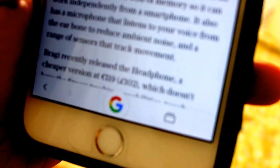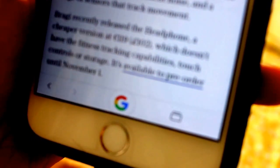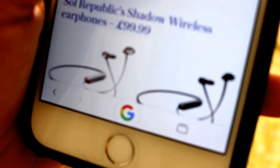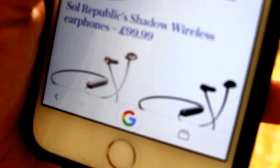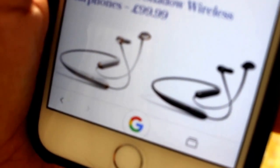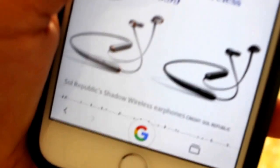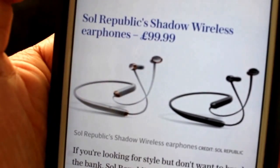Let's see, more than a pair of wireless headphones, the Dash is billed as an on-ear personal assistant that can answer calls, play music, let you know what's happening in the world, and track vital signs. Unlike Apple's AirPods, the Dash is fitted with a processor and 4 GB of memory, so it can work independently from a smartphone. It also has a microphone that listens to your voice to reduce ambient noise, and a range of sensors that track movement. It's available to pre-order until November 1st.